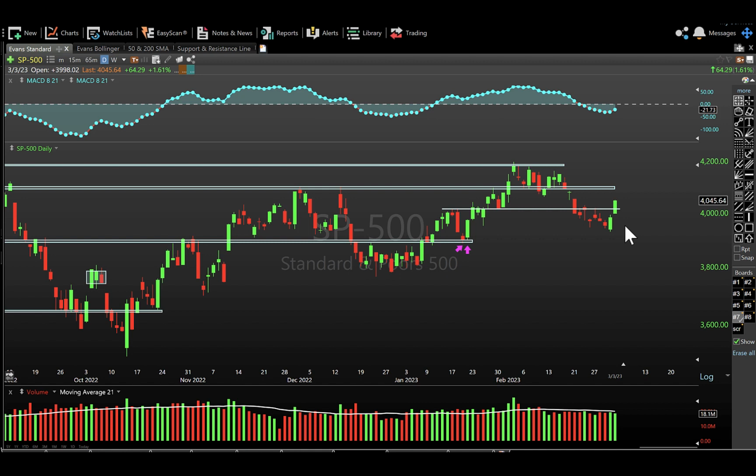There's so much conflicting evidence in both directions, you can make a pretty good case on both sides of the tape, that I just think it's best served to either be sidelined, a little bit more cash heavy, or just flexible in your approach and tactical, and willing to take a stop out if you need to, or rotate exposure accordingly.